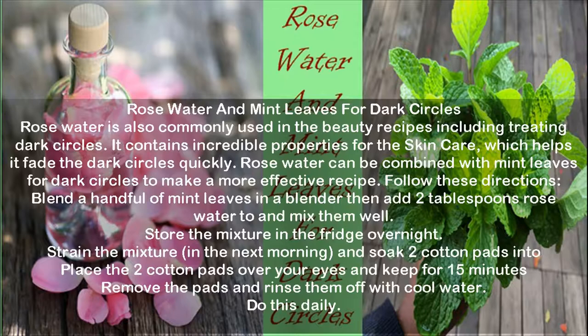Rose water and mint leaves for dark circles. Rose water is also commonly used in beauty recipes, including treating dark circles. It contains incredible properties for skin care, which help it fade the dark circles quickly. Rose water can be combined with mint leaves for dark circles to make a more effective recipe. Follow these directions. Blend a handful of mint leaves in a blender, then add 2 tablespoons of rose water and mix them well. Store the mixture in the fridge overnight.